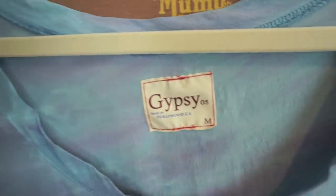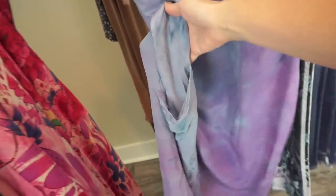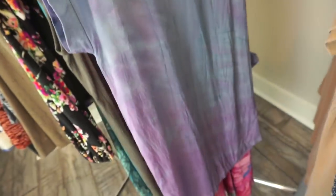This next dress is Gypsy 05, which they make a lot of tie-dye bohemian style items. It's 100% silk. It's great tie-dye. It also has a pocket on the side. It's just kind of an oversized casual dress. It's got the label on the back as well. I'll probably list that at $50.